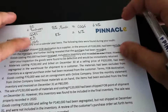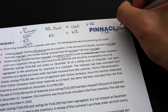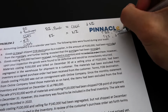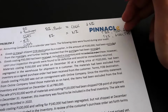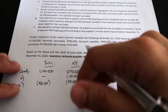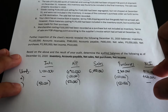Ulitin ko baka nalito kayo sa sinulat ko. But basically, beginning inventory, pag tumaas yan, tataas yung cost of goods sold, right? Well, bababa yung net income. Sa ending inventory, pag tumaas yung ending inventory mo, bababa yung cost of goods sold, therefore, tataas yung net income. Alright? Beginning is inversely related to your net income. Ending inventory is directly related to your net income. Yun ang tandaan nyo lagi. Okay? Makakatulong siya sa atin in this computation. But for letter B, just to recap, since both of the inventory and the purchases were improperly recorded, nag-offset sila. That's why correctly stated pa rin yung net income mo dito. Okay? Got it? So, let's go to letter C.